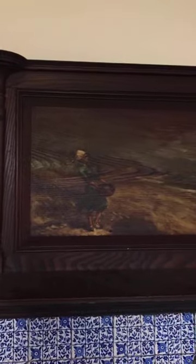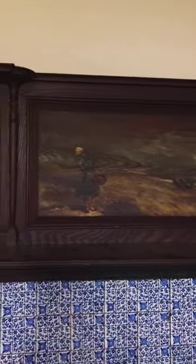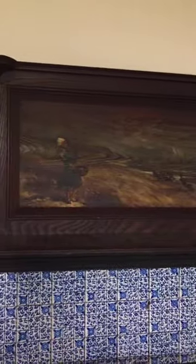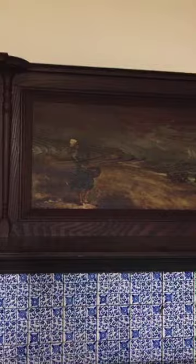Another aspect that is really quite amazing that it's survived and still here is this hand-painted woodwork. Most likely this was done by Leander's son, Leander Plummer II. He studied in Paris and was well known for doing nature subjects that are found in this house on fireplace mantles such as this and on doors in the house.